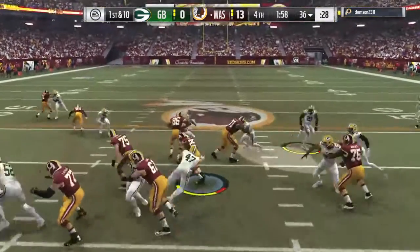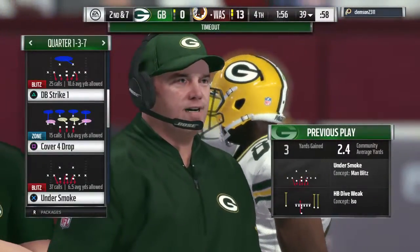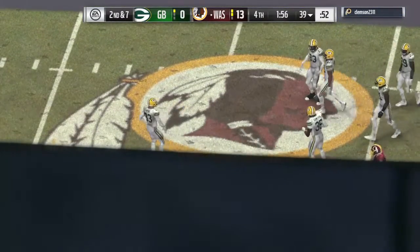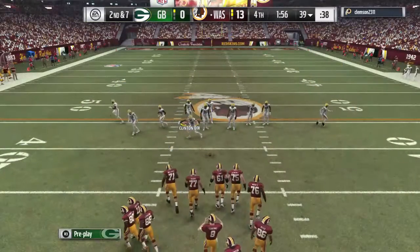Again, a run with Thompson. And very little room to run. And now the Packers going to take another timeout. That'll be their second, so one more chance to stop the clock here, and we'll be back. Now it's 2nd and 7. Strong right.